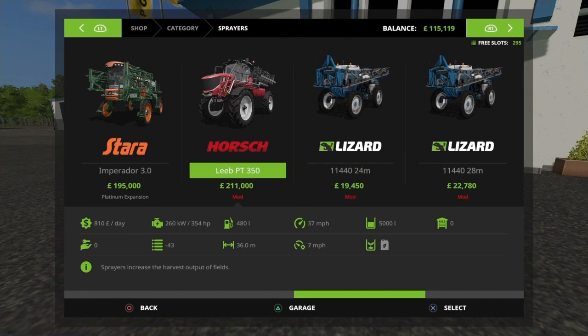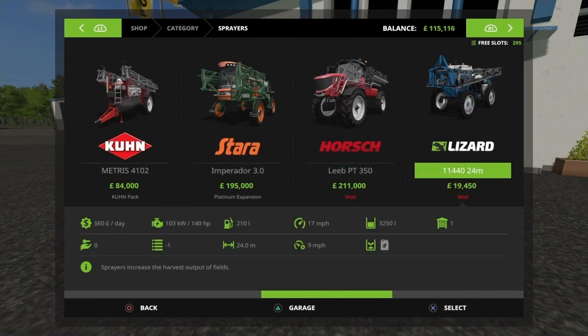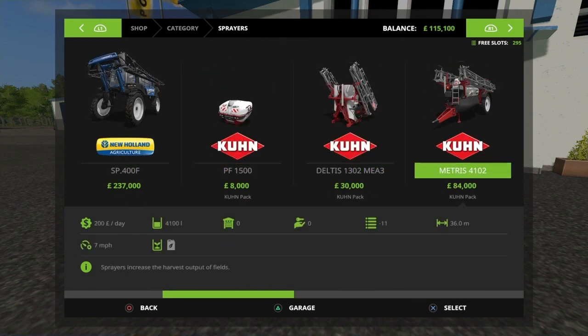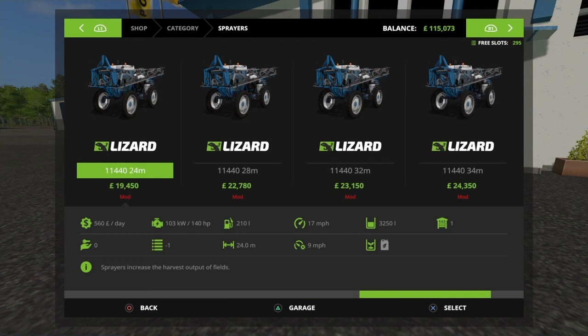It's not an attachment like one of these. It is drivable like one of these. It's a lot cheaper, $19,450, whereas on these we're talking 195,000, 237,000. And I think it's 18 slots like these, but I've still got 295 left, and that will go up and down throughout, so I've not got to worry about that too much.